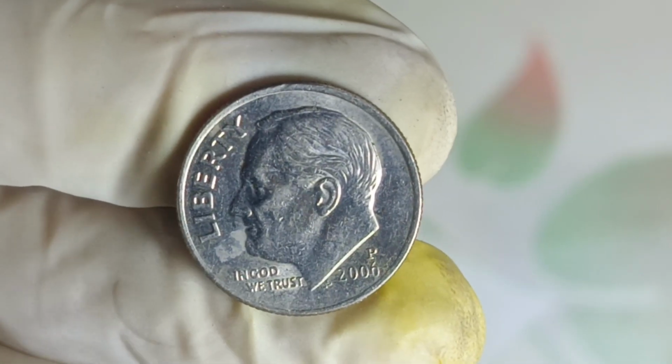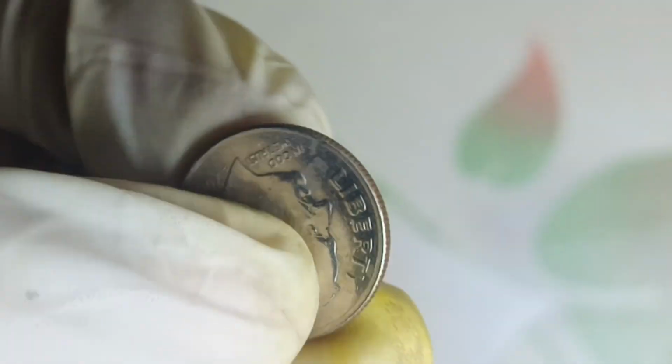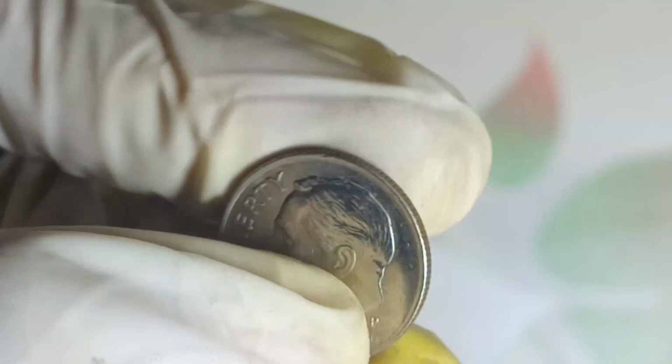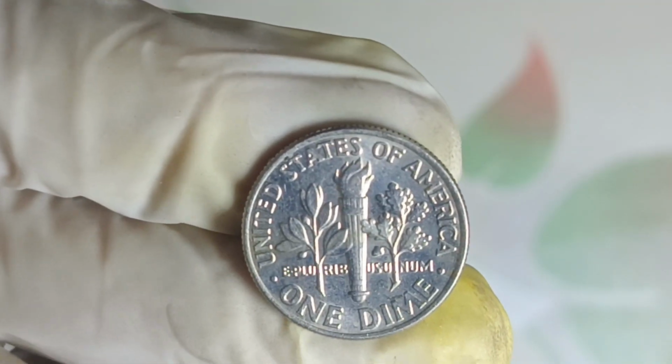Next, 2006 P1 Dimes USA coins. Today, we're diving into the incredible story of a piece of currency that holds far more value than meets the eye. We're talking about the 2006 P1 dime, a coin that has become a phenomenon in the world of numismatics, boasting an astronomical worth of $140 million.